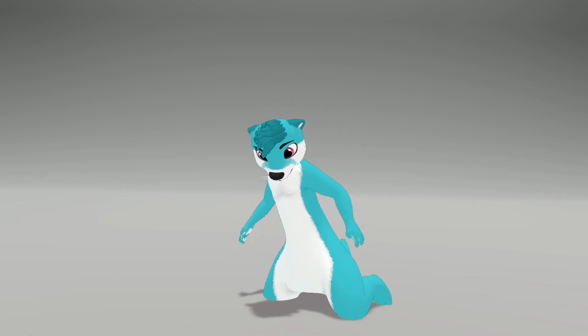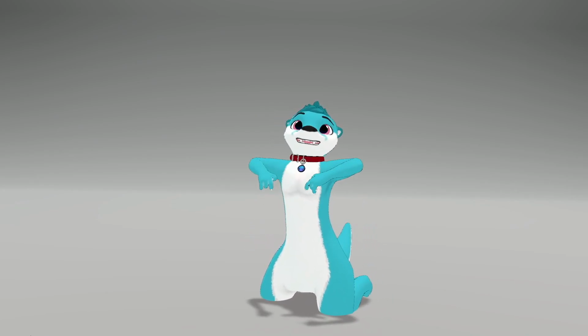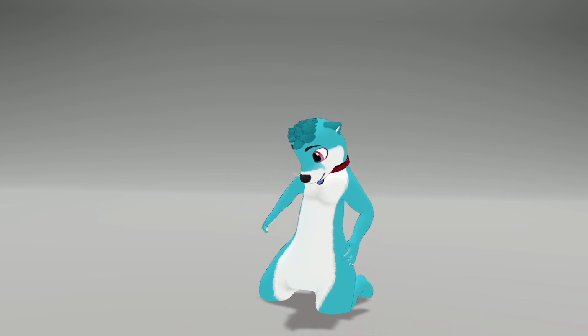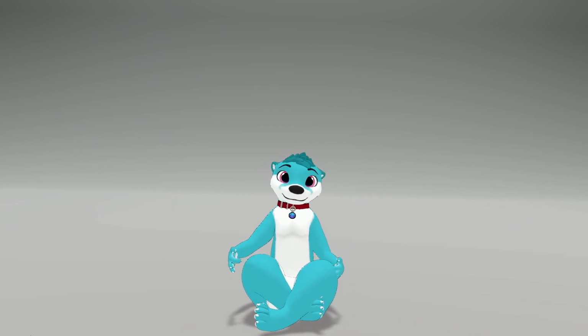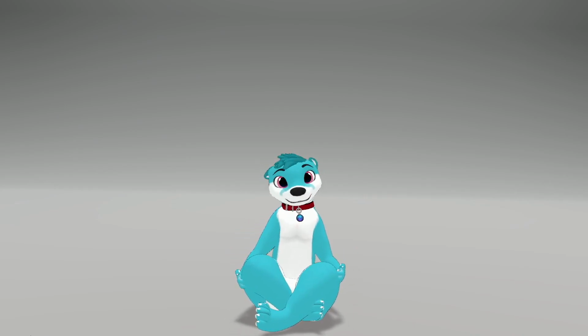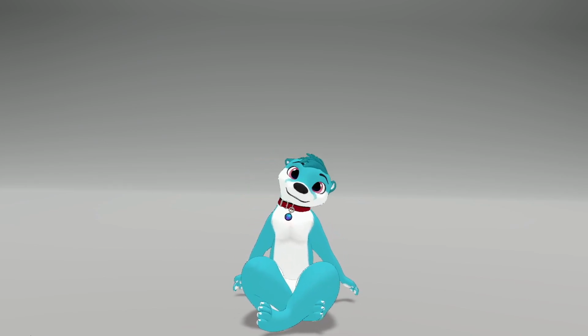As you can see, I can move them freely however I want. I can move my feet however I want. I have full control over my avatar. I can cross my legs with 11 point actually. I can cross my legs like this, and I can just look at the camera. Look at me, I'm a cute otter. I'm irresistible. I'm too powerful.